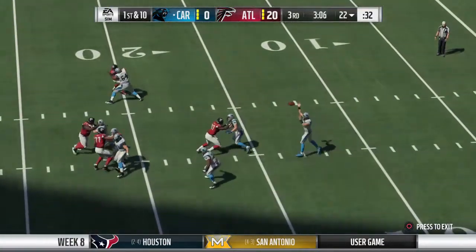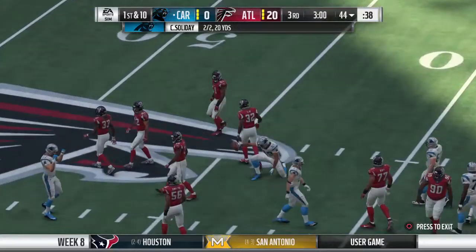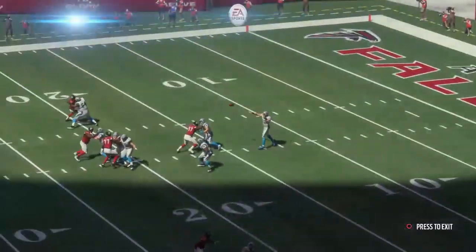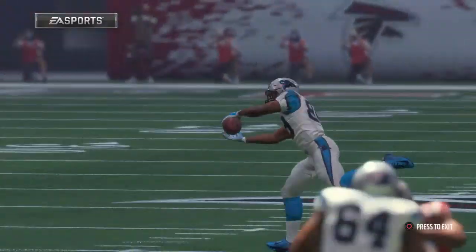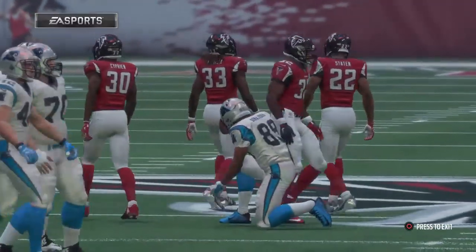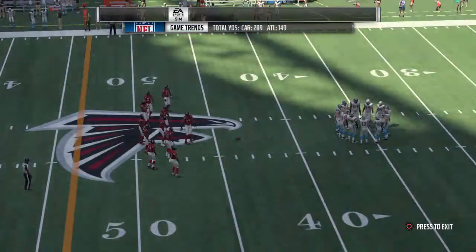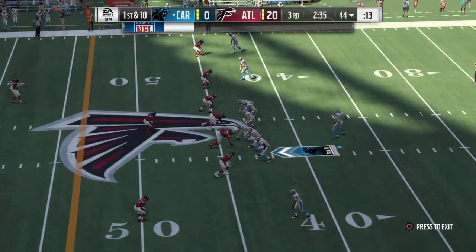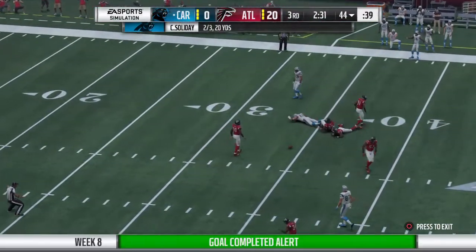Now a play fake here on first down. Oh, he's got a man wide open, complete. And he's brought down after a good gain. A good pickup there of 22. They'll look to throw now on first down. And his throw's going to be incomplete.